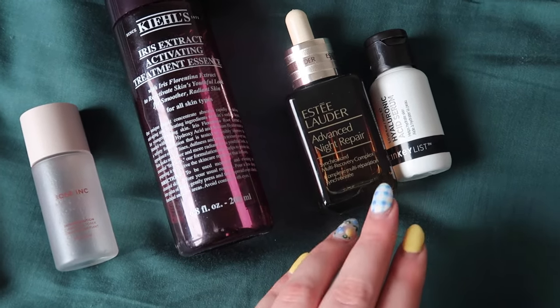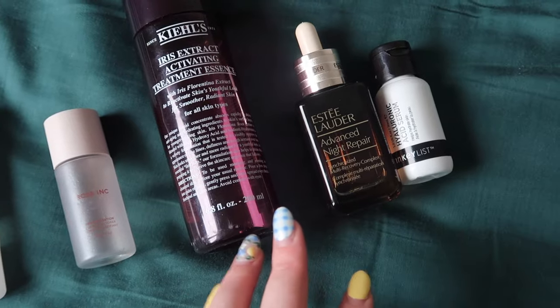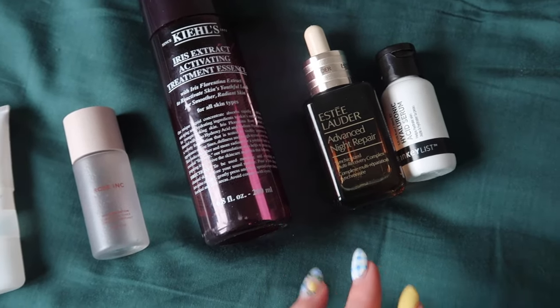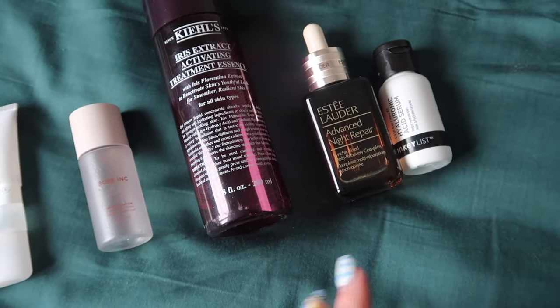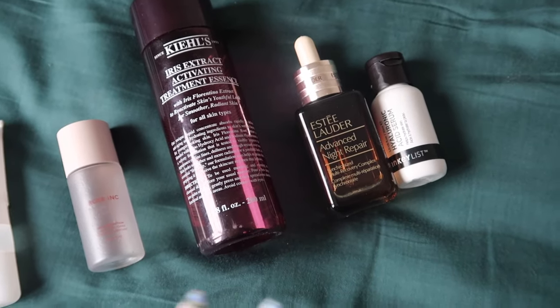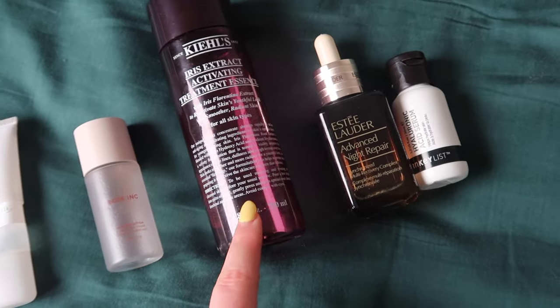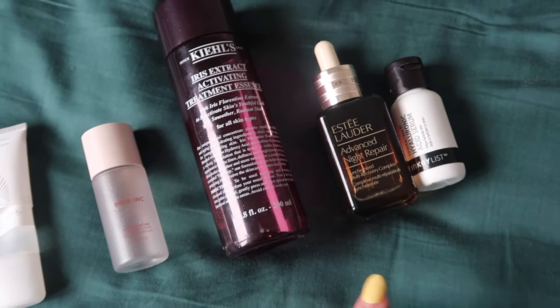But Estee Lauder had a set for £110 that had the Advanced Night Repair, the Estee Lauder Essence, a moisturiser, eye cream, sheet masks and a cleanser in it for £110, which was just such good value that I decided to get the set. So I've got the Estee Lauder Essence to replace this one, but I could definitely see myself going back to this one once I finished the Estee Lauder one.